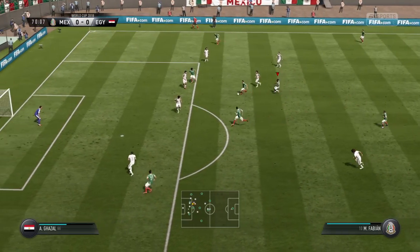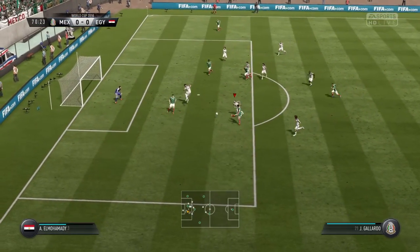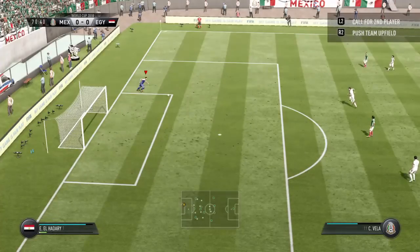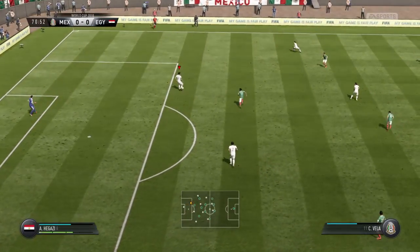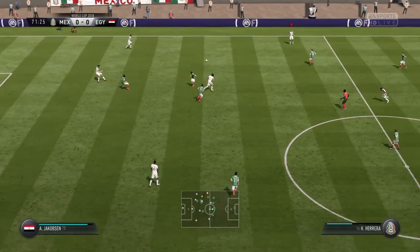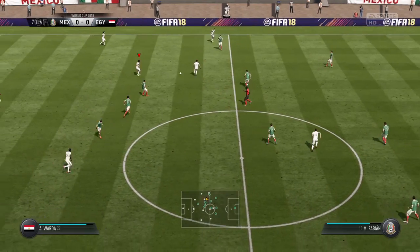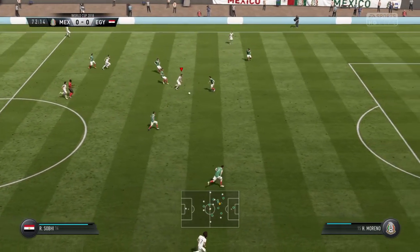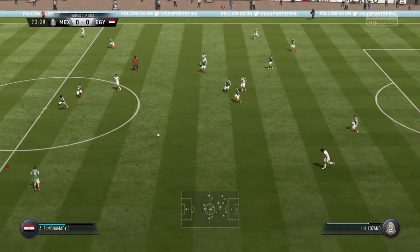Can really get at the opposition here. And shoots! Well, it looked a bad miss. I think the defender just put him off. Yeah, he's got to take a lot of credit for that because he had to take the shot quickly, the lad who was trying to score. Guarda. Good football between these two. Nice passing. That's great defending there, stopping that attack.